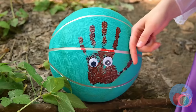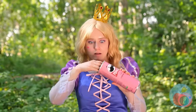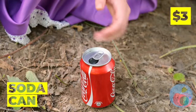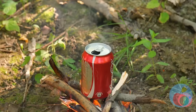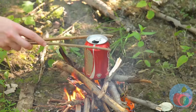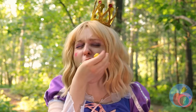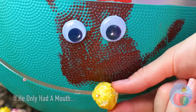Aw, our princess has made a new friend. And they're watching the big game. Uh-oh, already out of snacks? Well, we can make more. Add some kernels and candy inside this can. Soon, things are about to get poppin'. Take it out and open it up for some candy-colored popcorn. Aren't you forgetting something? Food always tastes better shared.